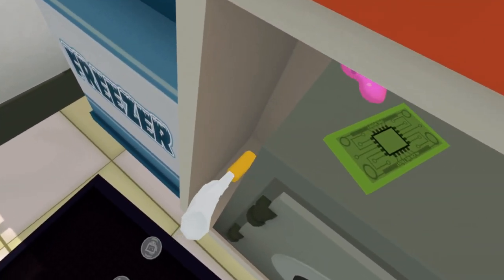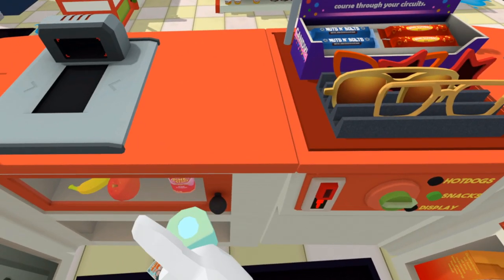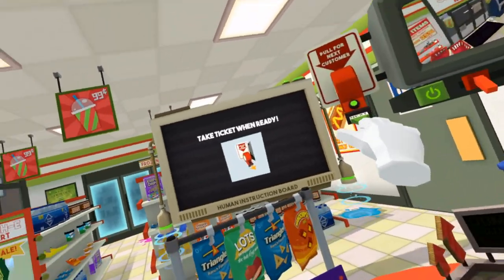Oh, what is that? Is that a Twinkie? Is this a Twinkie? This is a Twinkie. Yo, shelf life 20 years Twinkie. Let's go. Yo, Twinkie. And it's gone. That was the last Twinkie in existence.